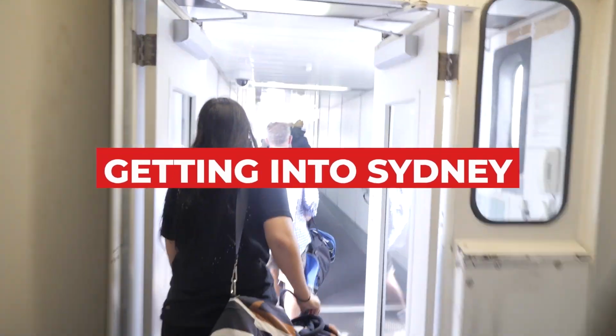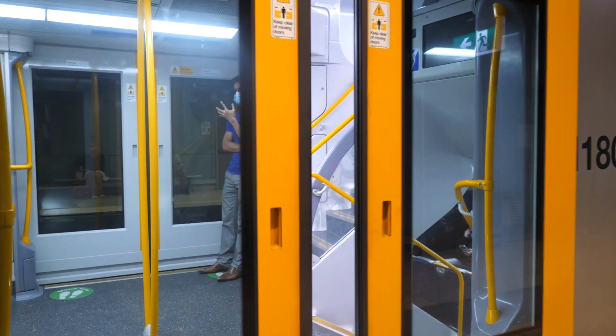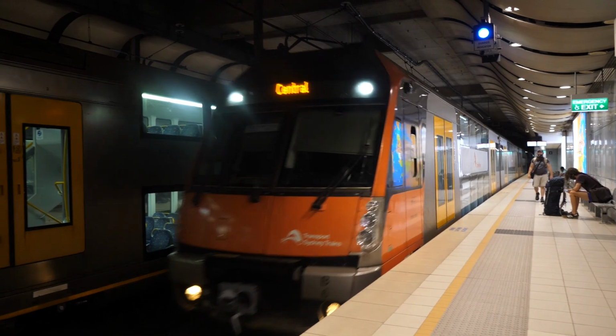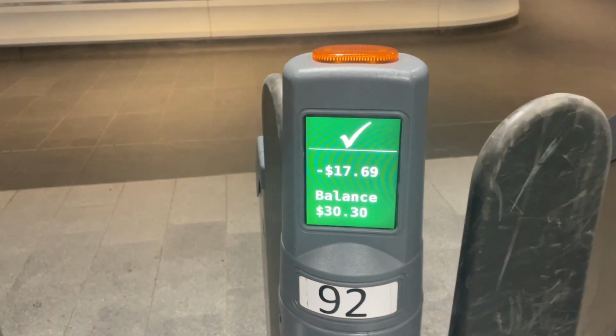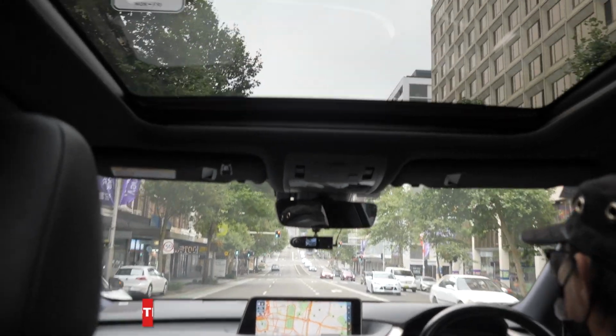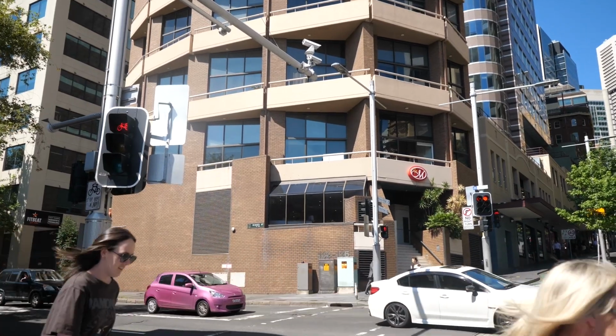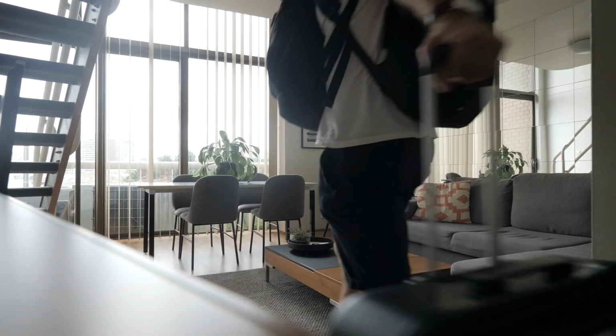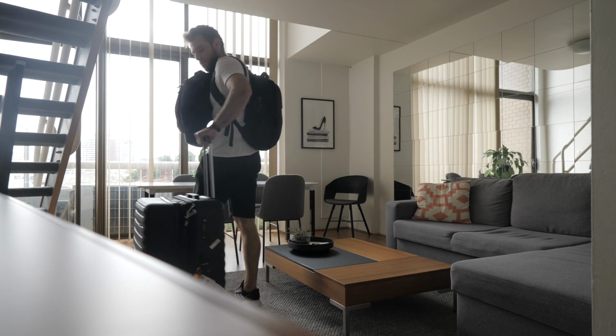To get to the CBD, there are basically two options, train or Uber. If you're traveling light, I'd recommend taking the air train into town, which is only $17 compared to spending about $50 on an Uber. For my 4-week trip in Sydney, I booked accommodation in the heart of the city, here on the corner of King and Sussex Street, which was a $50 30-minute Uber ride from the airport.